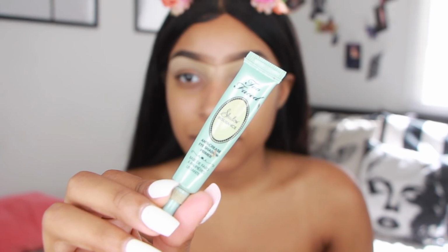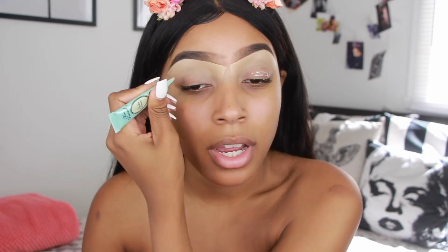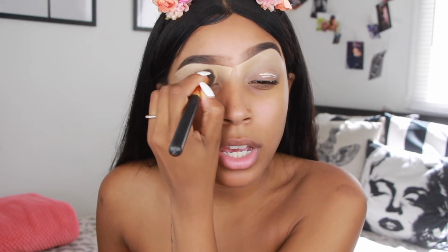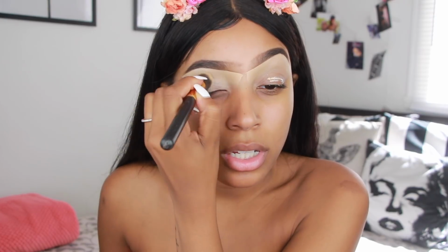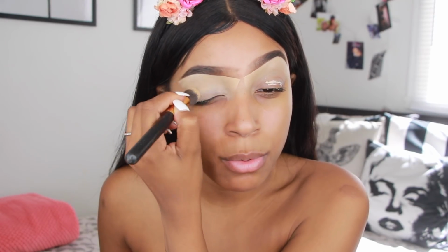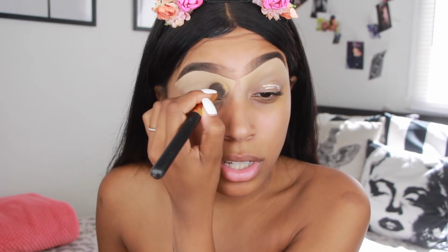So yeah, I'm gonna move on to eyes. I do have the Too Faced Shadow Insurance Anti-Crease Eyeshadow Primer. This is a deluxe sample size that I had forever. I have so many primers, and I actually don't wear eyeshadow as much as I used to. And this product, guys, a little goes a long way, so you don't really need to use too much product. I'm gonna blend it in all together.